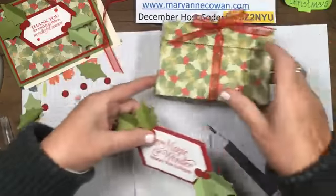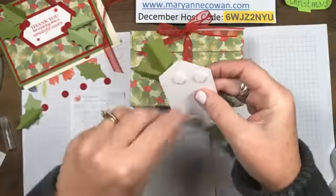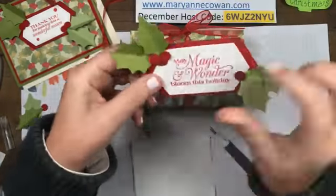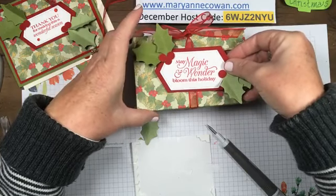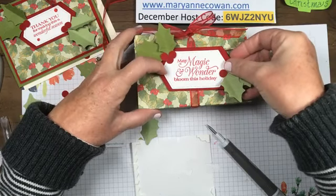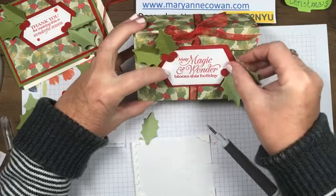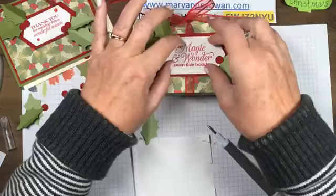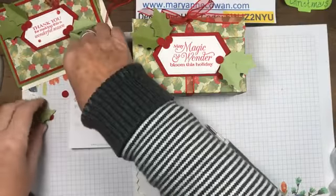Okay, so now let's take our box back and we'll pop it up and hopefully I have everything in the right place. That's always fun. Okay, so I want it a little bit above, but not too much, and hopefully, oh, that was very crooked. I'm being careful because there's nothing in the box and I don't want to open it up again, try to do another bow.